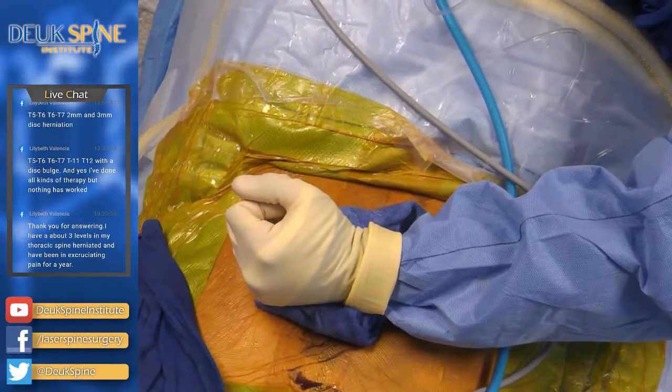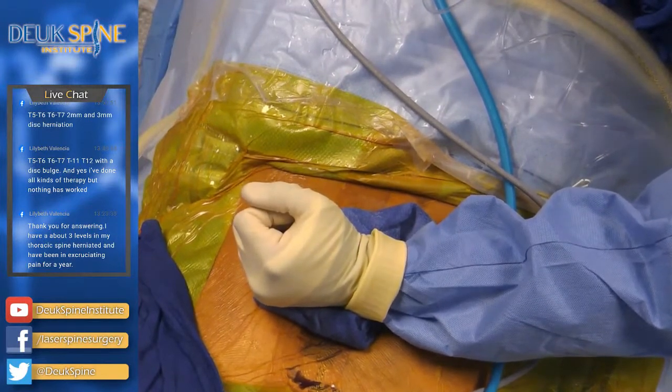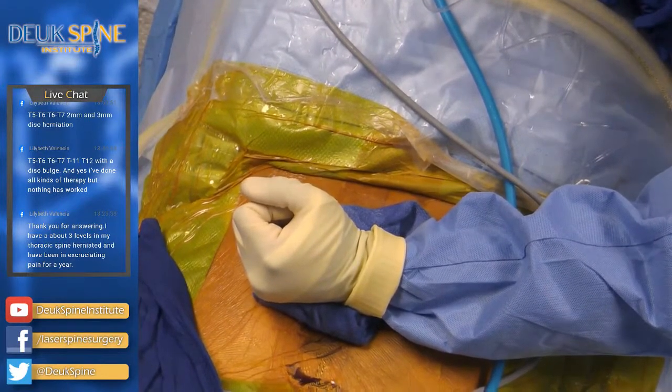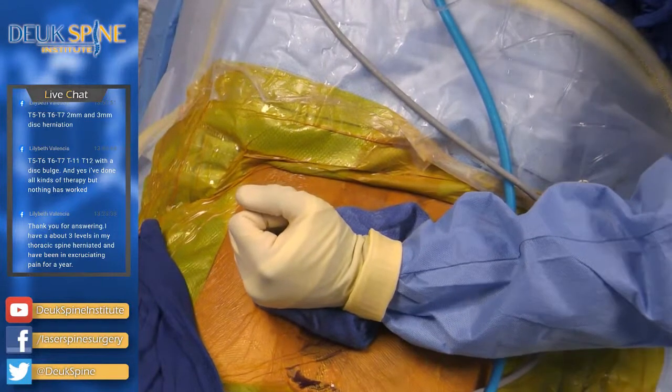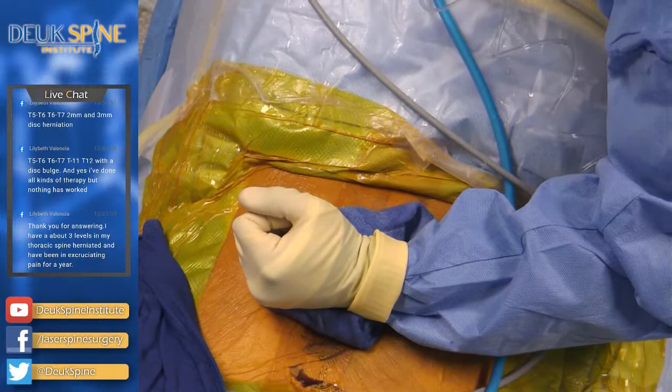We've got one more laser surgery coming after this, and it's lumbar, which is not as exciting as thoracic, right? And of course, we've got Mexican food for lunch.